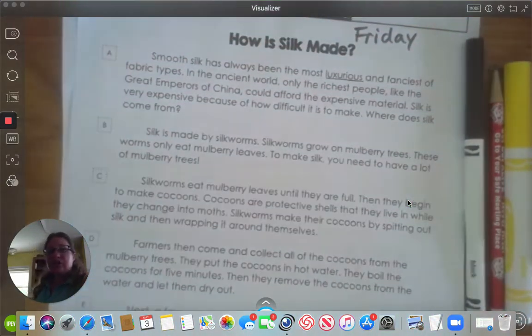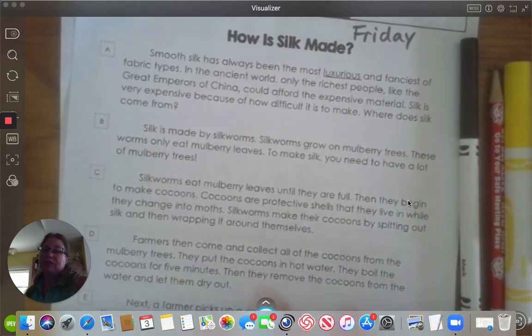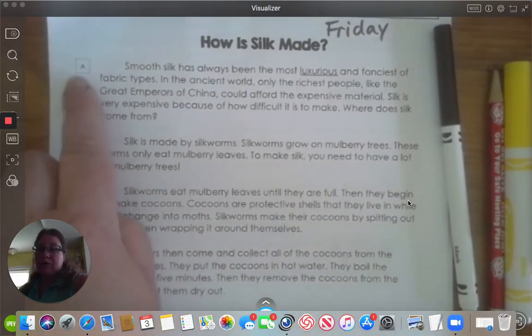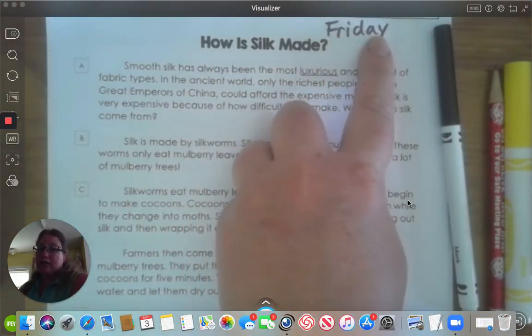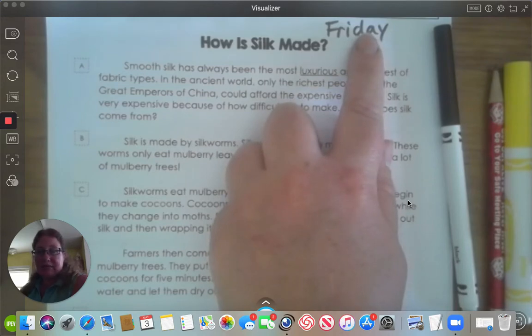Okay, so here's Friday's story, How Silk is Made. I'm going to read the story for you, and then we will work through the questions. So remember, our paragraphs are labeled A, B, C, and D, and that's going to be important for answering our questions. So this is also going to be Friday's story. If you have, for some reason, a different story in your packet, let us know. Everybody should only have Friday.